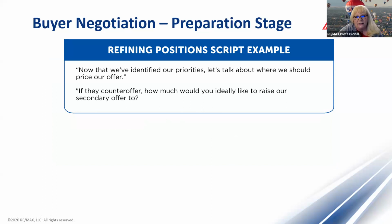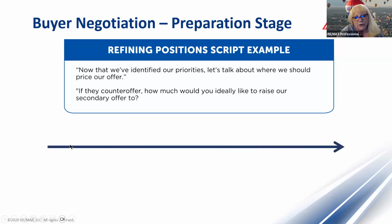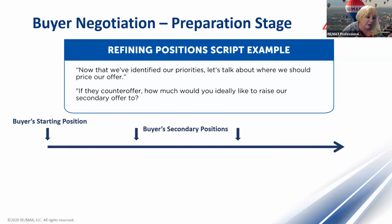Okay. So now that we've identified your priorities, let's talk about where we should be in pricing our offer. If they counter our offer, how would you ideally like to raise your secondary offer to? Okay. So just continuing to go a little bit deeper with that as far as the price. And sometimes you've got to run comps too, because if the house is priced right, you need to advise your client of that so that they're not going in and trying to lowball the seller and then getting disappointed. And you certainly don't want to offend the seller out of the gate, because if you do, it's just going to make for a really crappy transaction.